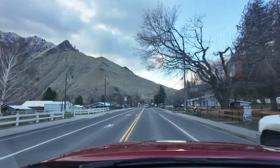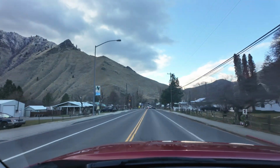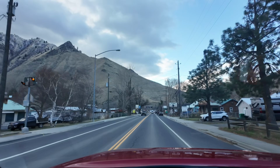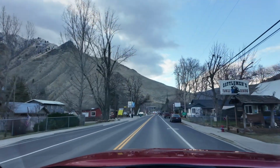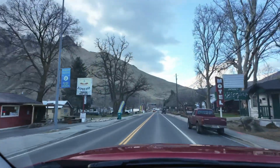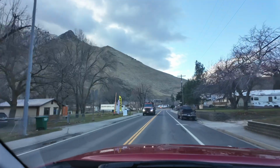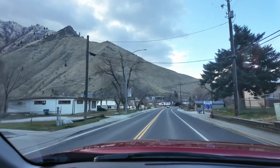Well, here we are cruising through Riggins, Idaho. Pretty neat little town right here in this big giant canyon. It's pretty cool down here, and it's almost 40 degrees. When we left the house, it was 26, I think, and here it's definitely quite a bit warmer because we're at low elevation. I think it's like 800 feet down here, so it's a ton warmer in this little valley. A really cool little town with old buildings, old bars, and old restaurants, and a lot of old stuff. Something that's really neat.